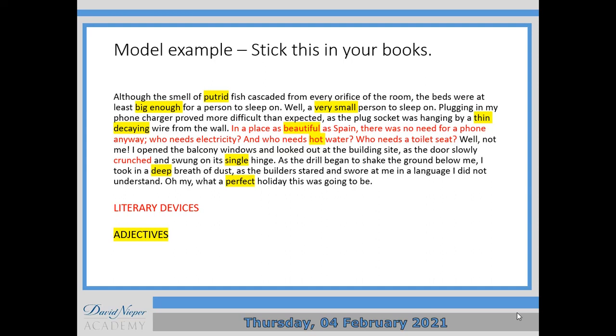The red bits then: in a place as beautiful as Spain, there was no need for a phone anyway. Who needs electricity? Who needs hot water? Who needs a toilet seat? So those are all rhetorical questions, okay? And then crunched I've picked out as well, because that's onomatopoeia, which is when the word sounds like what it's describing.